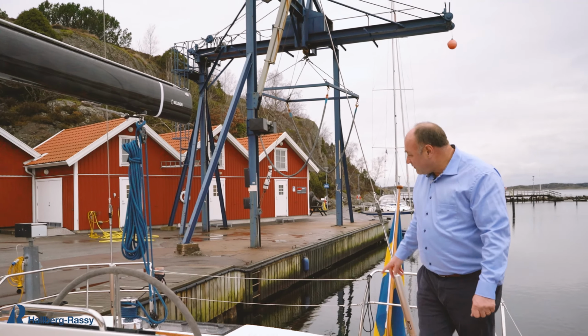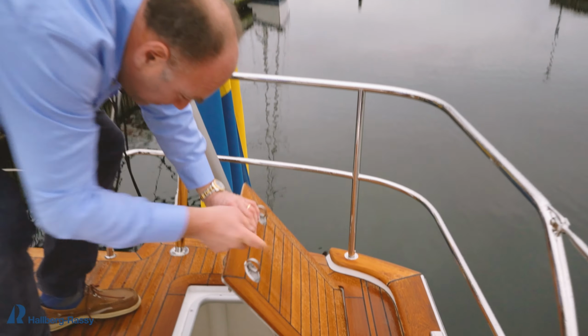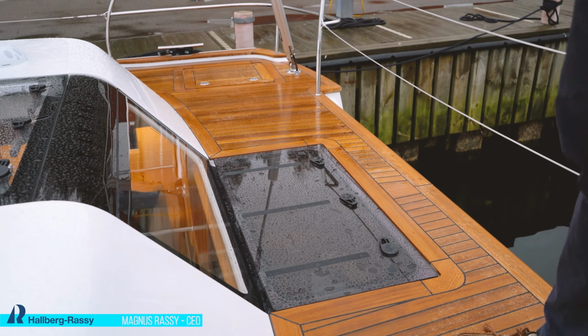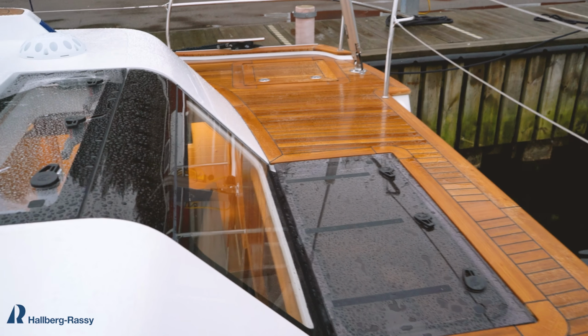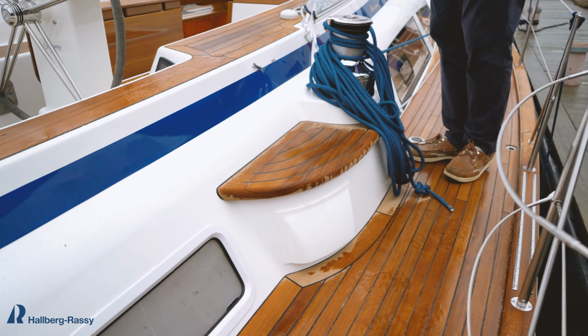On the aft deck we have 2 additional deck lockers, even more storage, and it's quite big lockers even here. A wrap over window here into the aft cabin, which means you have 2 opening deck hatches, 2 skylights, letting light into the aft cabin and ventilation into the aft cabin. There is also a good fold-out bathing platform integrated in the transom. So it's easy to move around on the deck.